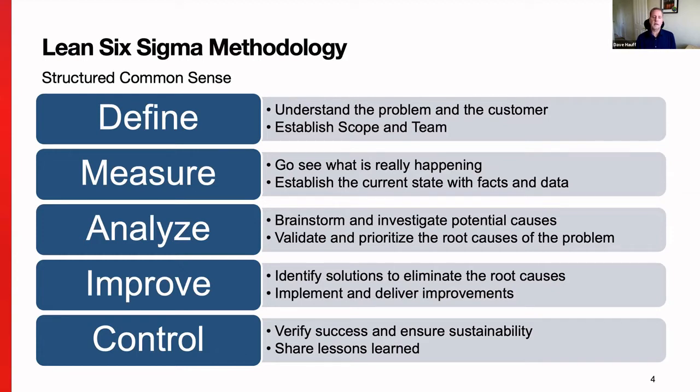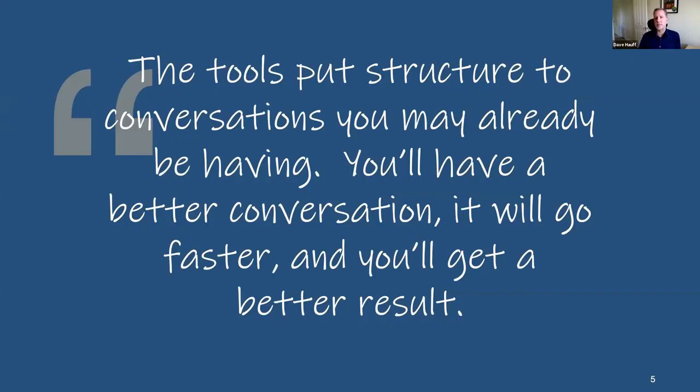Because that's our methodology. The tools that we're going to talk through today, the tools really are there to put structure to conversations you're probably already having. We get together, we talk about our problems, we try to understand what's happening, we talk about what to do next. Really the tools are here to put structure to that conversation. So you'll have a better conversation, it's going to go faster, and you're going to get a much better result coming out the other end. And that's really what the tools are there for.